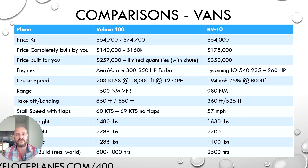Now, a lot of people know about the Van's, right? Let's compare this to an RV10. What does it look like? Well, the price of our kit is about the same, unless you get their fast build kit, which is more than our ultra fast build kit, and it still takes longer to build than our ultra fast build kit.